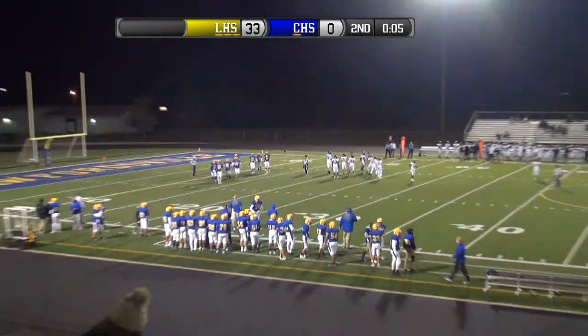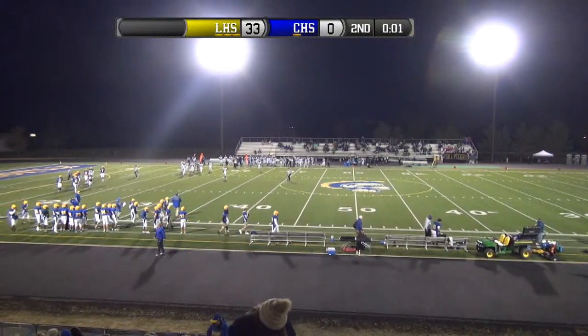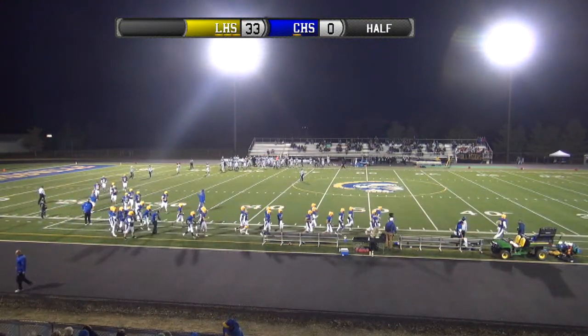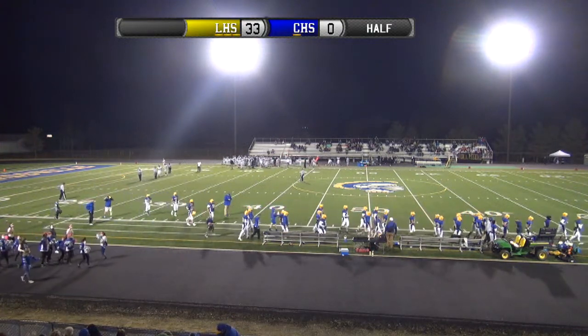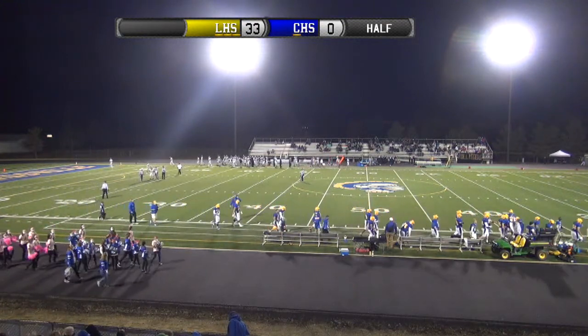So we've got your score, 33-0, with Lebanon leading Crawfordsville, heading into halftime, and we'll see what adjustments they can make and come out and get fired up and keep competing, right? Right. The Tigers are just tough and physical, but I think the Athenians are competing and playing hard. Yeah.